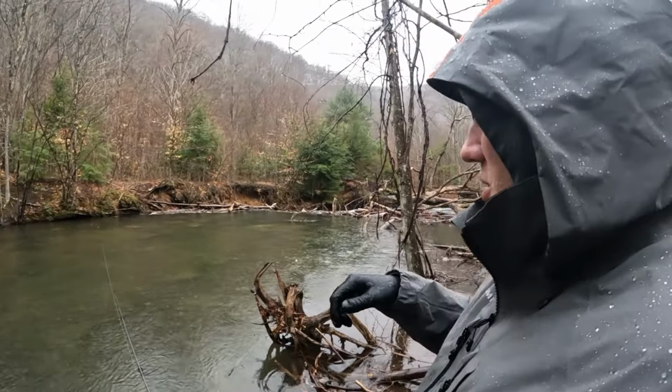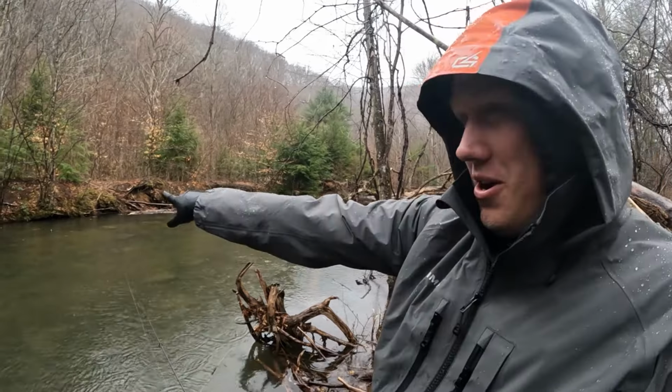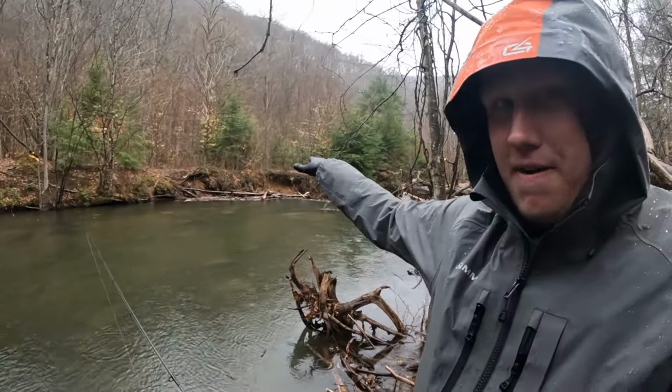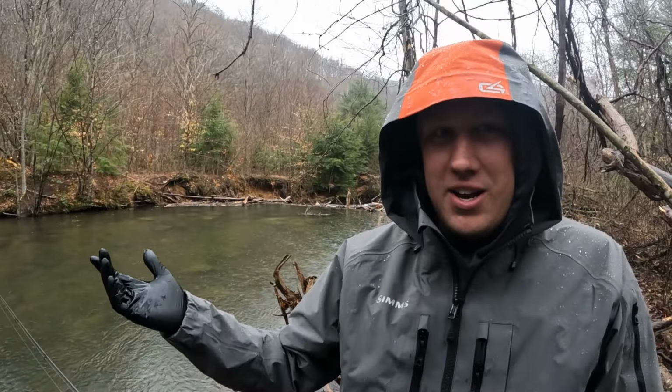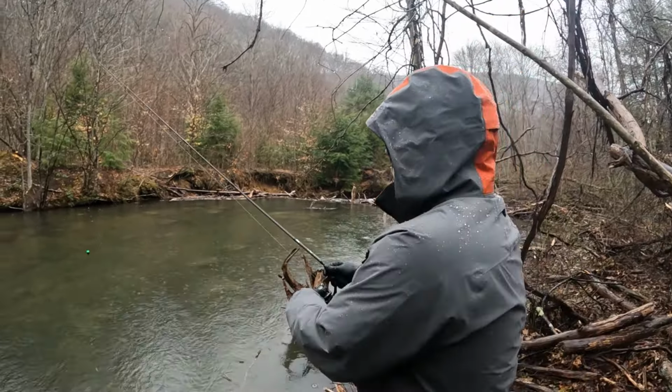All right, so I want to show y'all where we're fishing here. What attracted us to this spot initially is there's two really big goldens. One up here John's drifting for right now, and then one pushed all the way back to that far log jam. And I know, well, if there's golden rainbows, then there's regular rainbows. So we're just kind of sending it way back there towards that log jam.